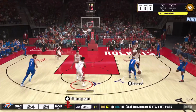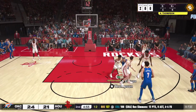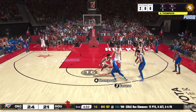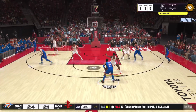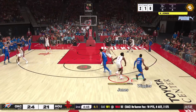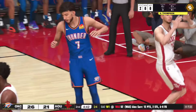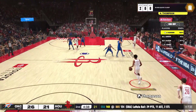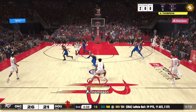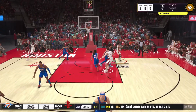Holmgren with a screen on Thompson. Caruso against Thompson. Kicks it out to Wiggins. Holmgren sets the screen for Wiggins. Wants to get it to Holmgren and does. I mean, sneaky. When he moves around the floor, Holmgren takes you out of the play, slips past, and just rolls to the hoop.